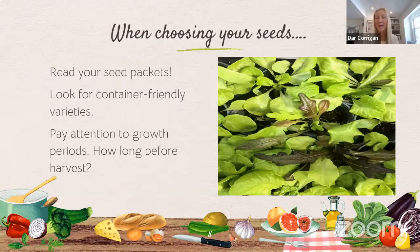Another great supplier of seeds locally is William Dam Seeds, and I know that Kirsten shops there and has great things to say about them.